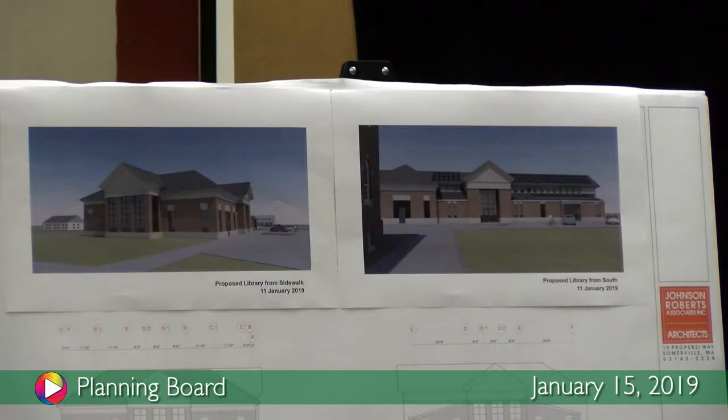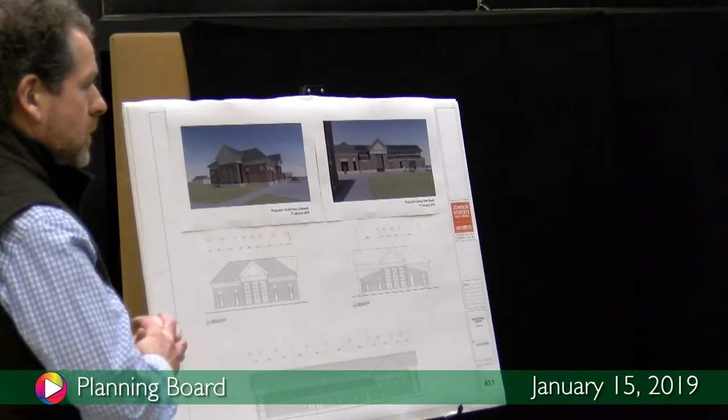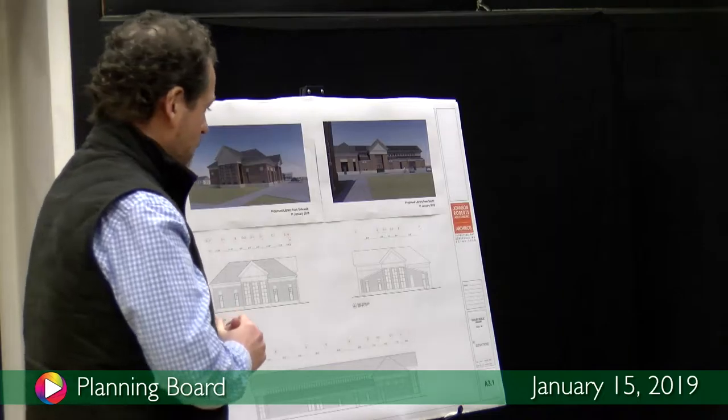Right. Basically, I wish the senior center did that, because the senior center is going to pay big bucks in 30 years to paint that place. Well, I hope that's the case. Excellent design. Thank you. Thank you very much.